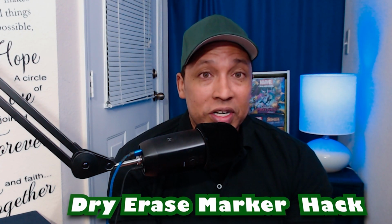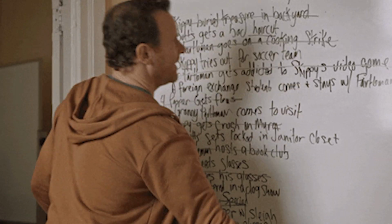And another organization hack that will save you time is to use a dry erase marker on your washing machine to write all the things you need to remember about your clothes. Maybe you can't use a certain detergent on there. Maybe you're not supposed to wash it in this temperature of water or with these other types of clothes. So you write that on your washing machine as a reminder. So when you go up to wash your clothes, you can look at it and say, okay, I've got to make sure that these clothes are not with this. I'm not using this on these clothes, and whatever.